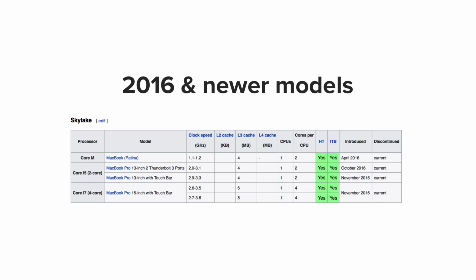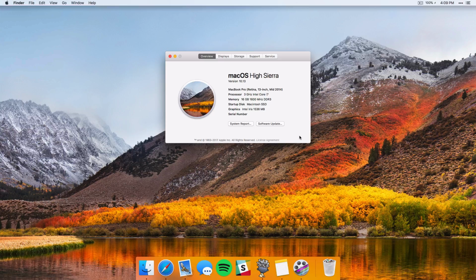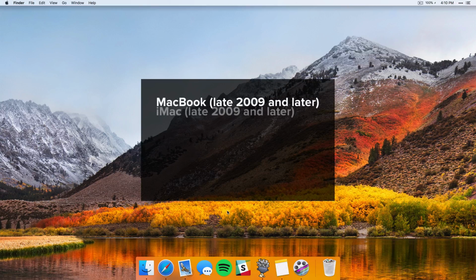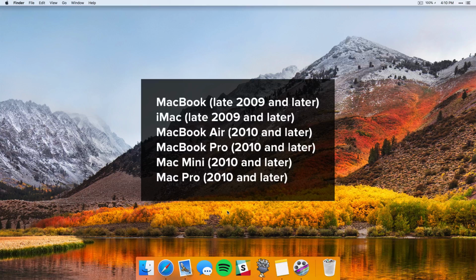So this pretty much means if you have a Mac from the last 2 or 3 years, it's going to work. Now I have a 2014 MacBook Pro, but I'm still rocking the Intel Core processors, so I don't actually get access to this. But for you video editors who have a new MacBook Pro, especially with the Touch Bar, you're going to be able to experience this new update. And speaking of compatibility, the official list for High Sierra devices is MacBook and iMac late 2009 and later, MacBook Air, MacBook Pro, and Mac Mini 2010 and later, and the Mac Pro 2010 and later.